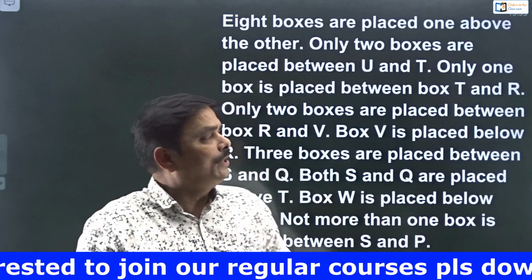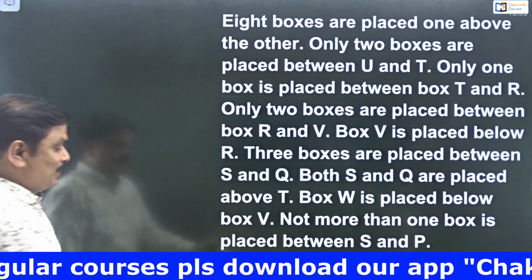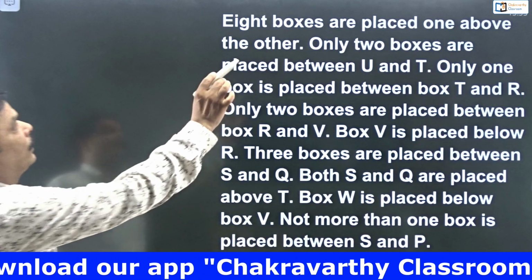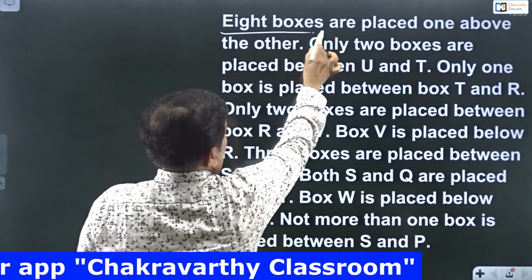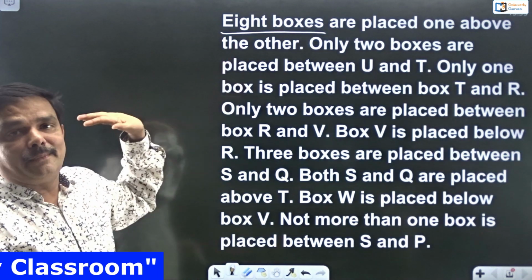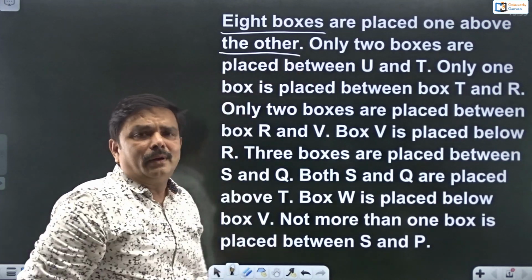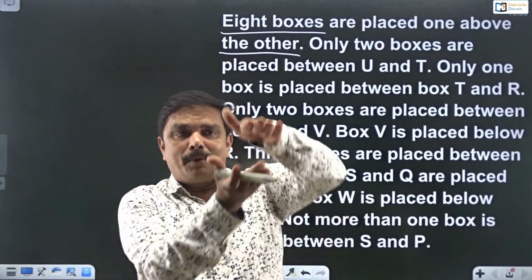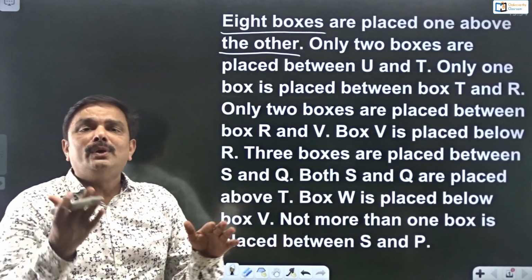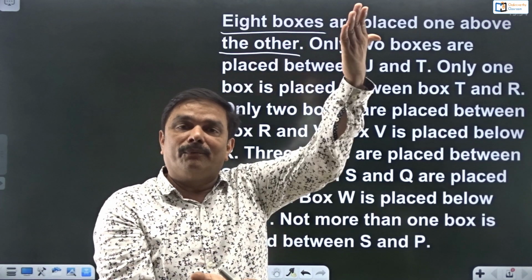Anyway, come back to the question. How to solve this one with only two possibilities? Let's see this one, students. What should be the first step? First, you have to count the number of persons or number of boxes, whatever it may be. Clearly, it is given that it is 8. Eight boxes are placed one above the other, and they have given some clues. You need to arrange the boxes in one column: which box is above the other?